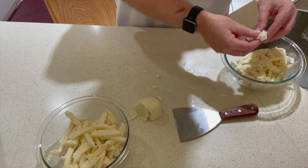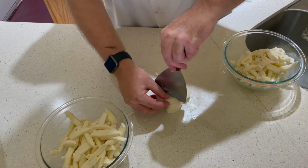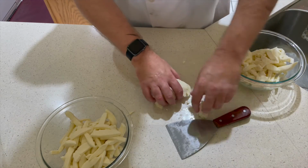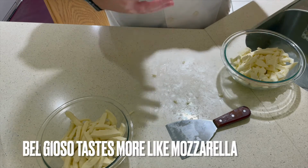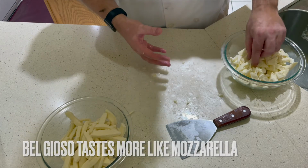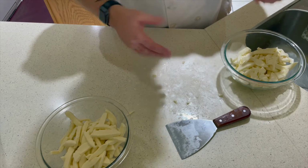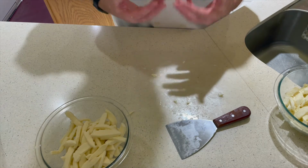This tastes a little bit more like mozzarella to me. It's got a little bit of a fattier taste to it. Now, this definitely tastes more like the mozzarella in Italy that I'm used to. But very similar. We'll see how it stands up on the pizza.